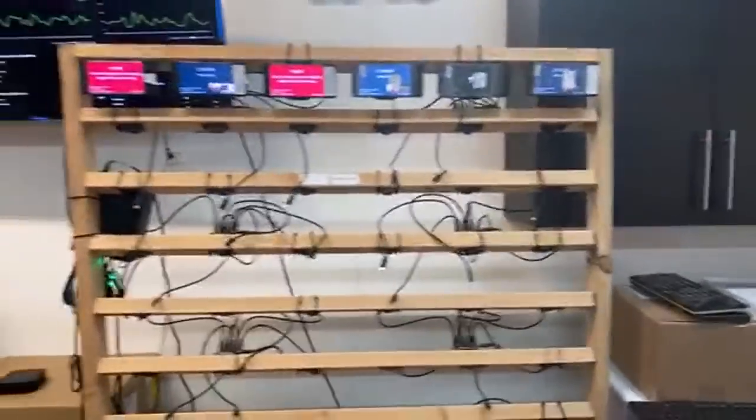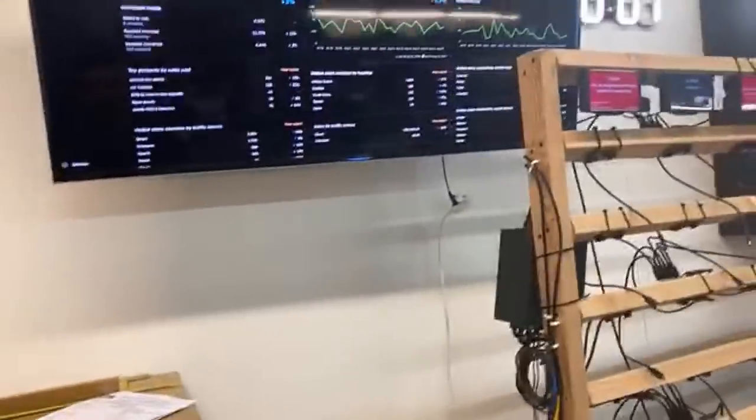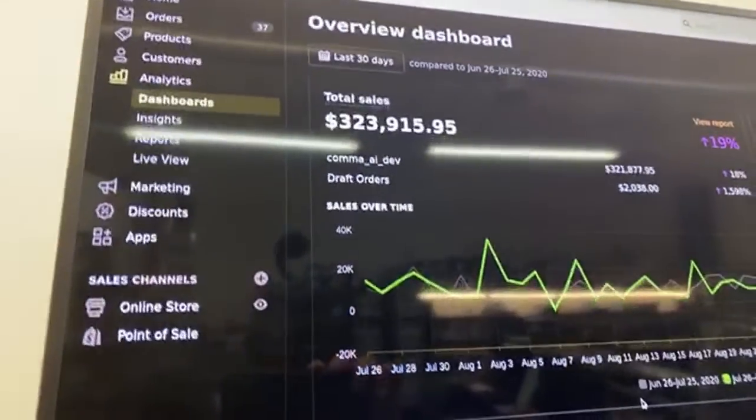Here are all the things that fail QA, a surprising amount. Here's our big QA board. You guys seen this full of comma twos. Look at that money, boys. Look at that money. All right.